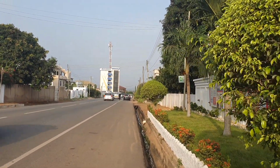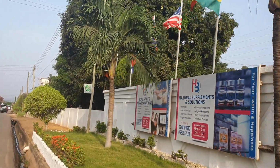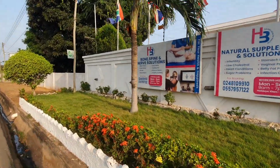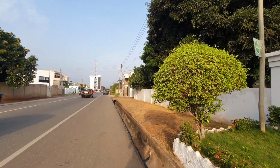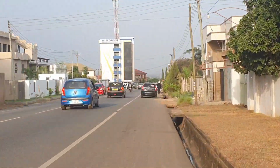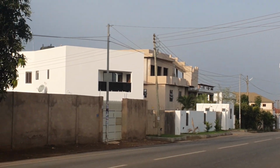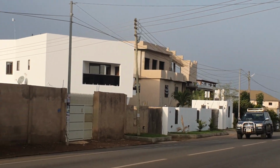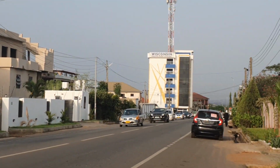See that? This is another school here. Oh, it's what? Oh, okay. They are doing a lot of things. I don't even know what they are doing. It's a massage place, a place for massage and things. So you see, this is North Legon, you understand? Just behind the Atomic Junction there. That's for this side here.